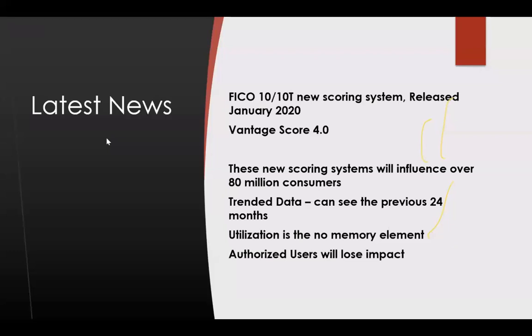The latest news when it comes to credit, and I want y'all to understand that this is already out here: this is called the FICO 10 scoring model, and Advantage 4 is out as well. The thing about it is a lot of creditors have not adopted it yet, because when new FICO scoring models come out, creditors actually have to pay to use that particular model. So obviously it must be a lot of money, because a lot of people haven't upgraded yet.